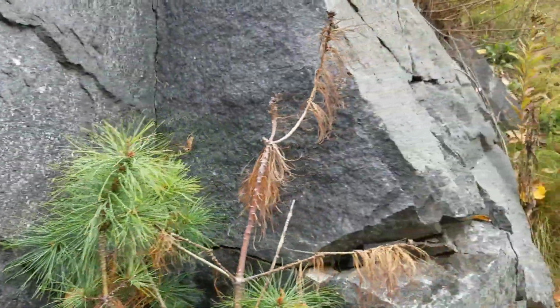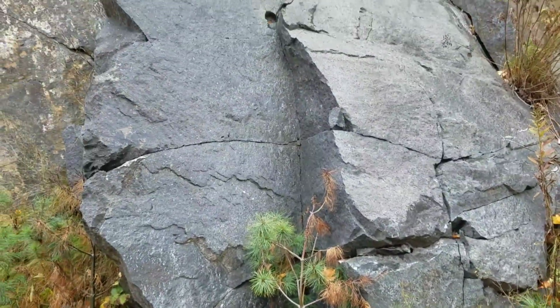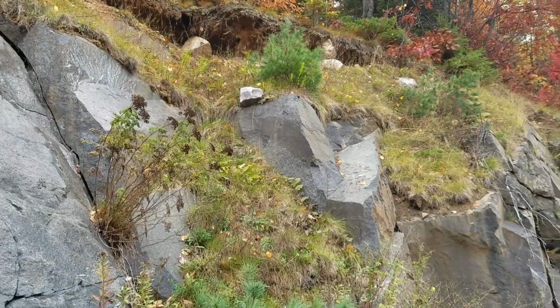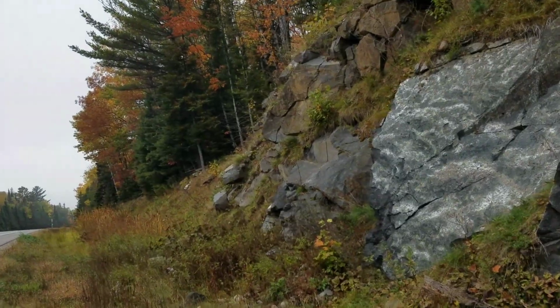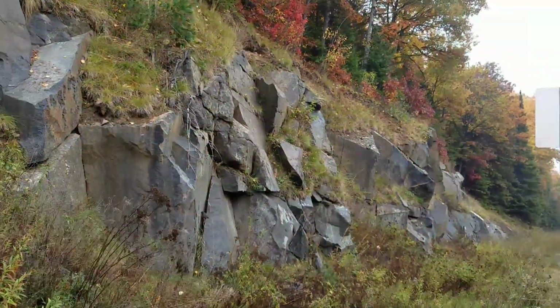But if memory serves me, these are the underwater erupted basalts, back when this used to be an ocean. And of course this used to be an ocean because we have banded iron formation back there. That always forms in the deep ocean. Doesn't form today at all, but back in the day, it was always deep ocean.